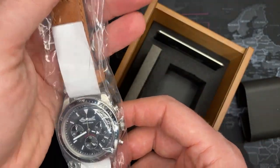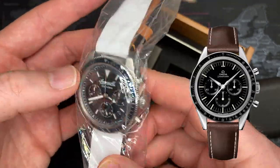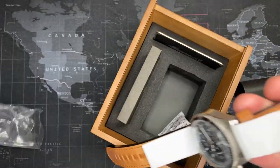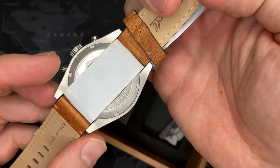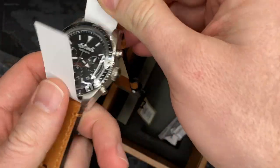It's got sort of a hint of Omega Speedmaster. Man, I like this. All right, let me take this out. Man, this just keeps getting better. God, look at that watch. That's gorgeous. Damn it. Another watch I got to keep now. It's killing me.